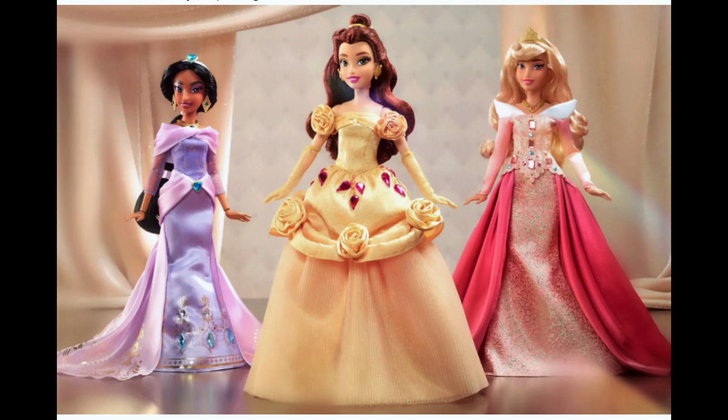So yes, we have news about upcoming Disney Princess dolls by Mattel that I think are far better than the two that we've previously talked about in the last few days. Mattel is going to release a series called the Radiance Collection Dolls, or Princess Radiance Collection Dolls, and as of now there are three princesses as part of it: Belle, Jasmine, and Aurora.